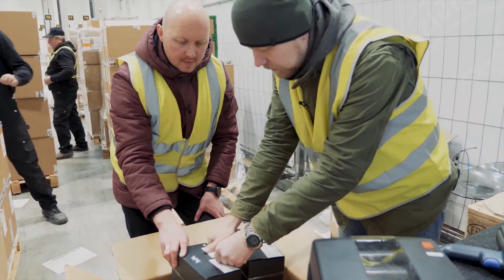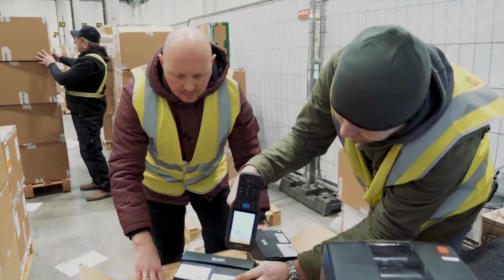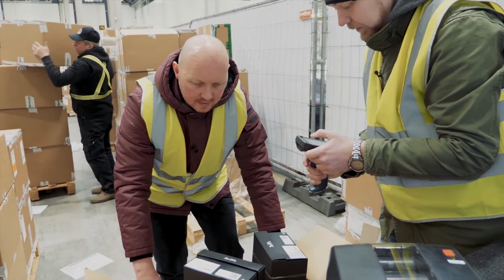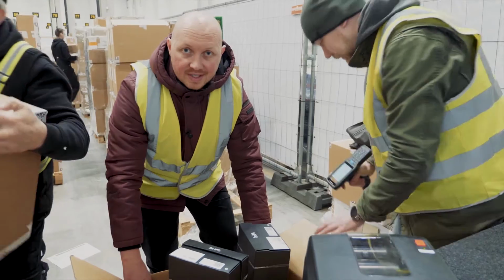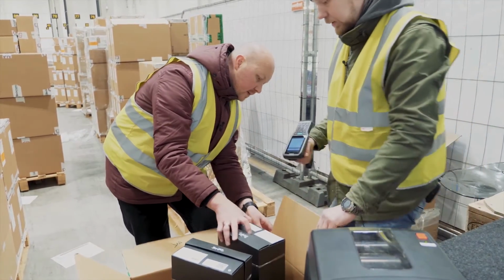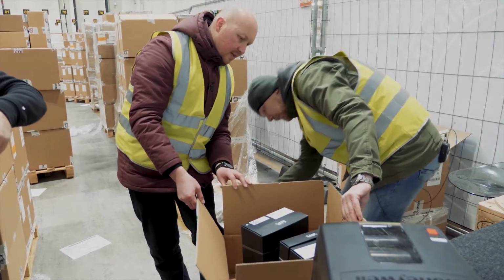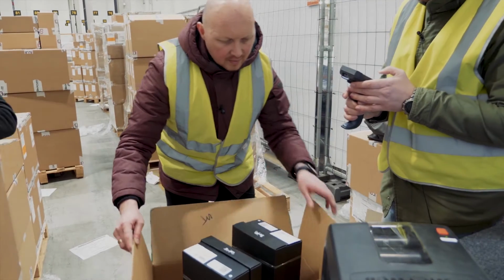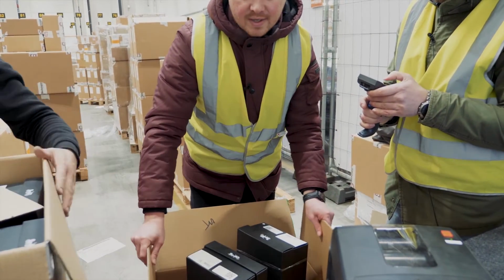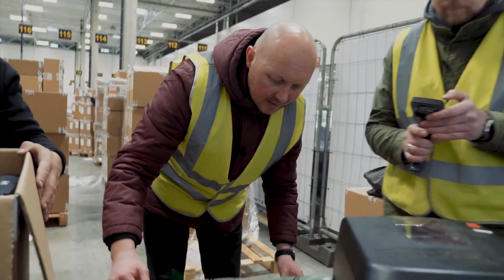Did you immediately understand that the data collection terminal needs software? How did this even happen? It happened in a very interesting way. We really wanted to work with one of the clients. We took part in the tender, and when we had already passed everything, we were asked by the client.